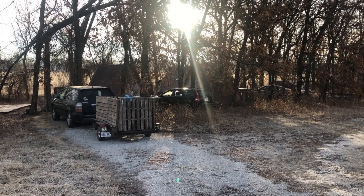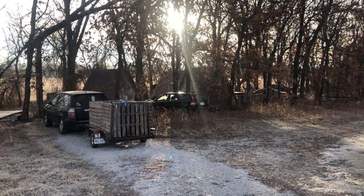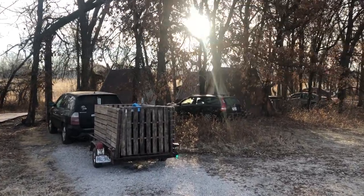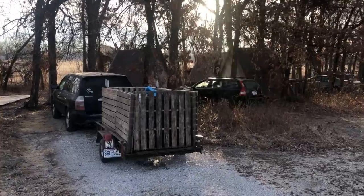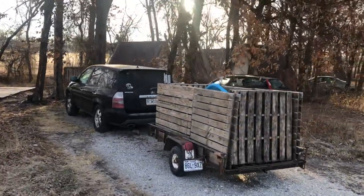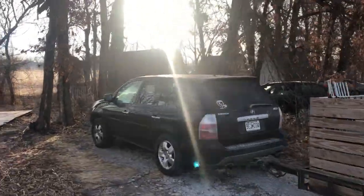Hey everybody, this morning I'm kind of in the mood to give a quick tour of my little Henry David Thoreau place. Some people call it a camp. I call it my home because truth is, to me, it's permanent.